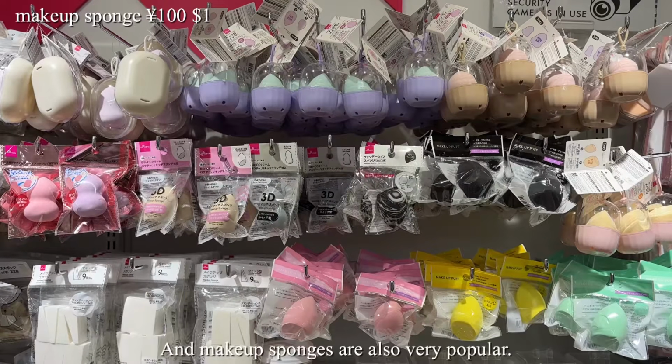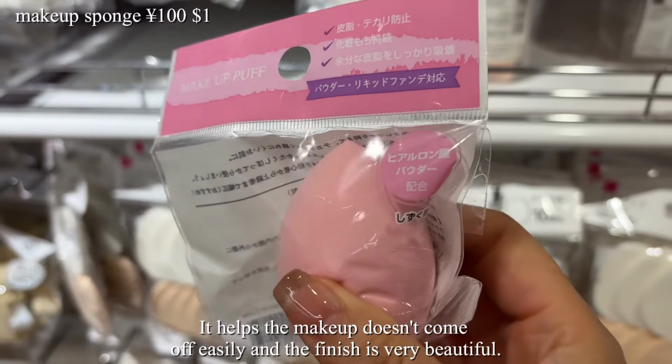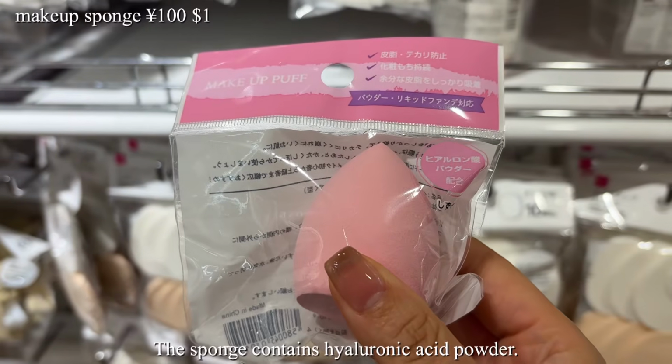Makeup sponges are also very popular. They help the makeup not come off easily, and the finish is very beautiful. The sponge contains hyaluronic acid powder.